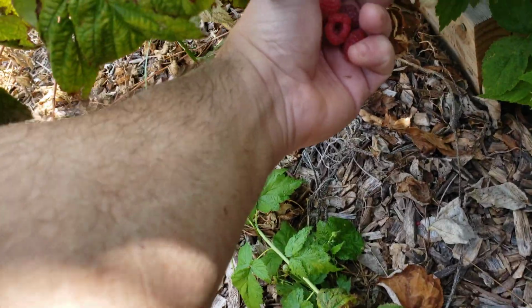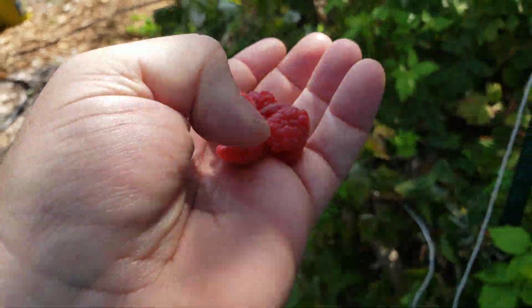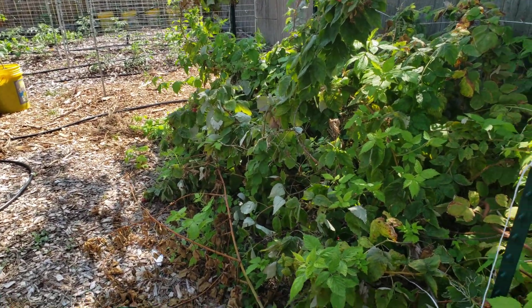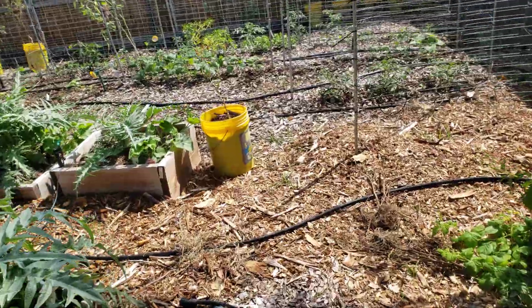And I thought they were all supposed to be red, or all supposed to be yellow Queen Anne's, but some red ones got mixed in here. But anyways, raspberries. As mismanaged as I've kept my raspberries, they are producing raspberries, which is nice to see. And they're sweet and tasty.